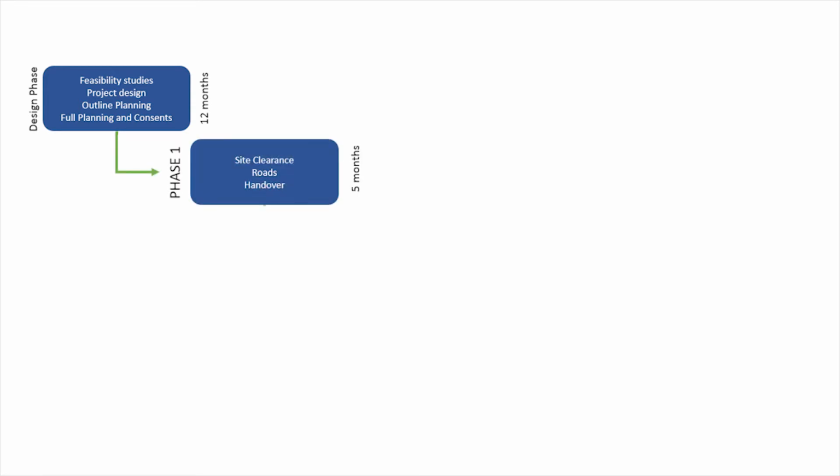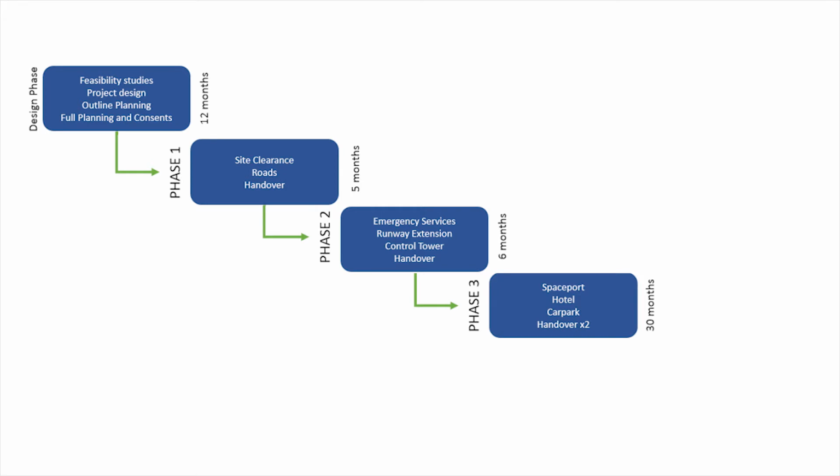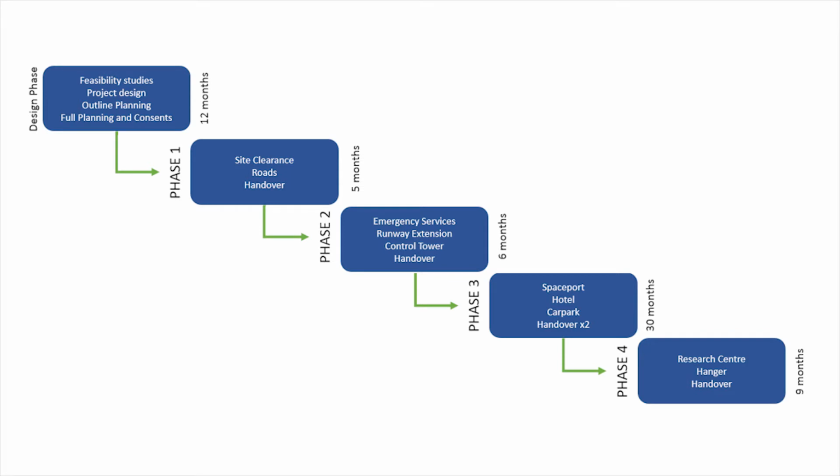Phase 1 will include site clearance, roads and handover and is anticipated to take 5 months. Phase 2 will see the emergency services, runway extension and control tower completed and is expected to take about 6 months. Phase 3 includes the spaceport, hotel and car park and will take about 30 months. Phase 4 will see the construction of the research centre and the hangar, and will take around 9 months. Each construction stage includes a handover period, with 2 found in Phase 3 to allow the hotel to become operational earlier.